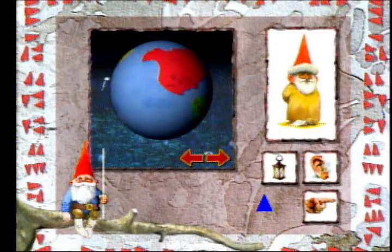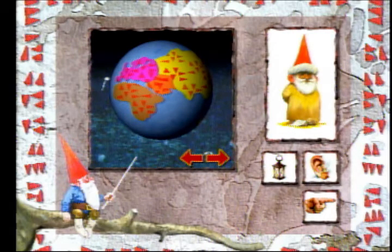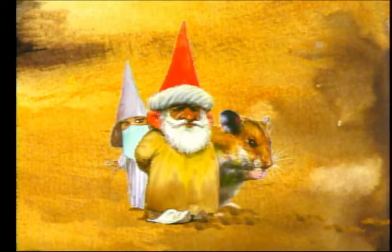No, that's wrong. Try again. Let me show you where this gnome comes from. This is a Syrian gnome from the Middle East. His wife wears a veil. What a pity. You can't see how lovely she is.